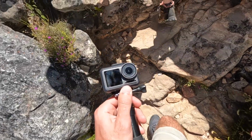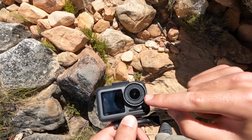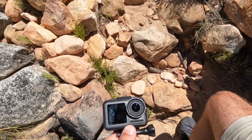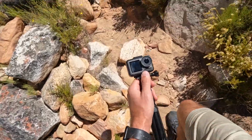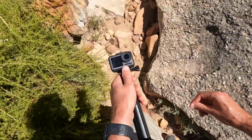We have discovered our first casualty of this trip. Right here you can see the glass is cracked here. So apparently knocked it against the rock on something. And so now we're filming with slightly broken glass.